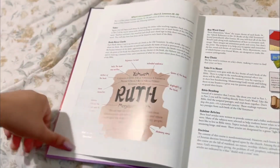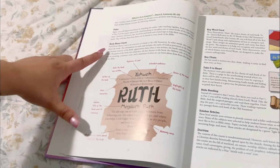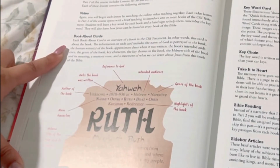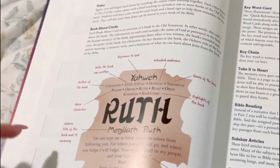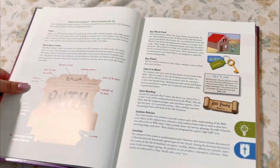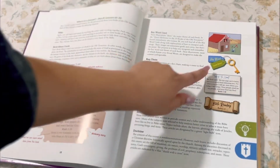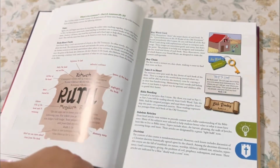So this is going to be part 2, lessons 16 through 30, and it's just, again, breaking it down for you so you can understand kind of what's going to be taught. The video, book about cards, because we're going to be learning about each book of the Bible. Then it has the keyword card, the keychain, and these are what we're going to be seeing inside of the book.